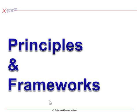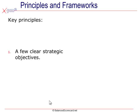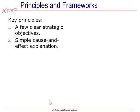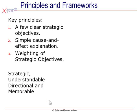So let's just step back and take a quick look at some of the principles I've shared with you. Overall, the key principles are this. 1, we need to make sure that your strategy map has a few clear strategic objectives. 2, we want to show a simple cause and effect relationship to honor people and explain to them how success looks in this organization. 3, we need to weight those strategic objectives so people understand the relative importance of the different things inside the organization. So it needs to be strategic, understandable, directional, and memorable.